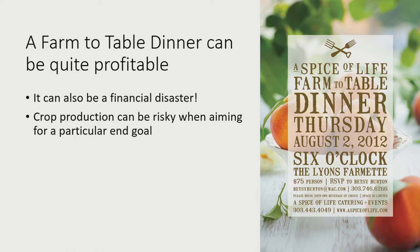If you're gonna grow the crops, particularly for the dinner, if you're gonna have 100 people, of course, you're gonna have to think way ahead. When we decided we wanted an Italian theme this year, there were some things I wanted to grow, like fennel. We didn't have enough time to grow fennel still.